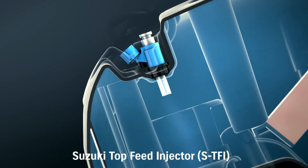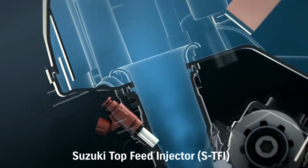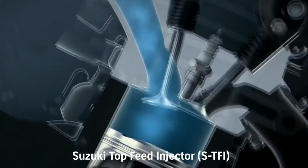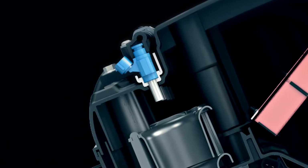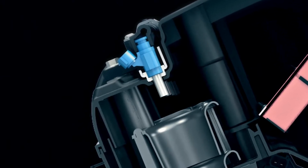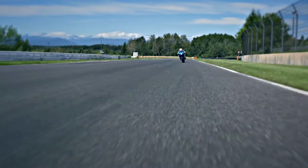A second showerhead injector, called a top feed injector, TFI, mounted in the top of the airbox directly over each throttle body velocity stack, operates at higher RPM. The TFI showerhead injector delivers fuel in an optimized spray pattern that enhances combustion efficiency, throttle response, and top-end power.